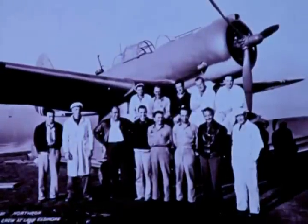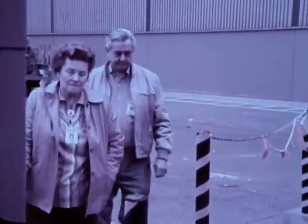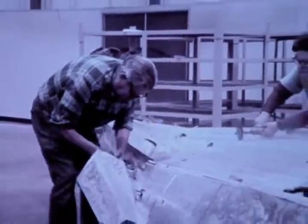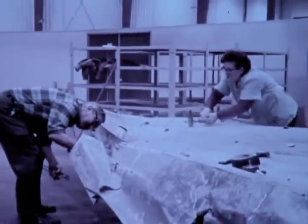Among the volunteers, 9 members of the original Northrop production team combined skill and memories to rebuild a legend. I first worked on the N-3PB in 1941. When I first heard that the N-3PB had been found and was being recovered, I became interested in it. And then I got to thinking, well, maybe there's something that my wife could do on it. So she works with me now.